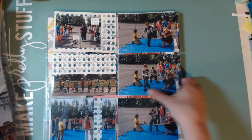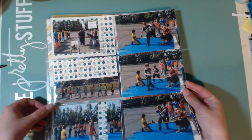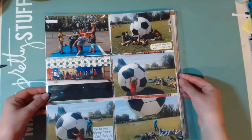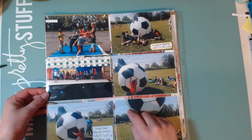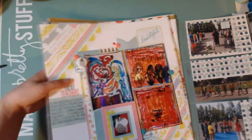So then there is this page. And then this is the last page. And I think I'm actually going to have this be the first and second pages next to the main 12 by 12 page.